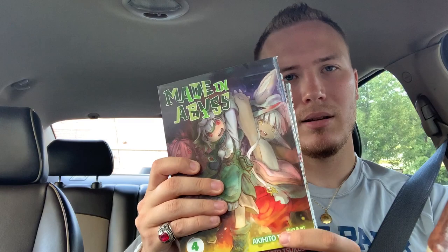So we have Made in Abyss volumes 4, 5, 6, and 7.